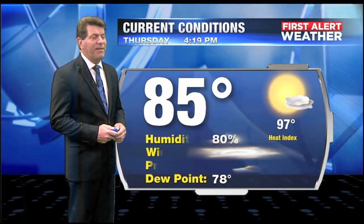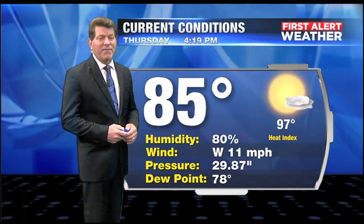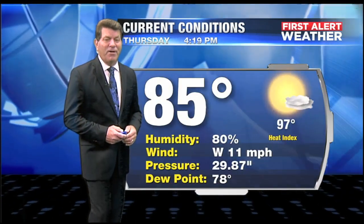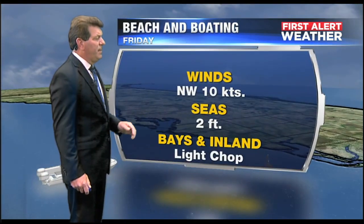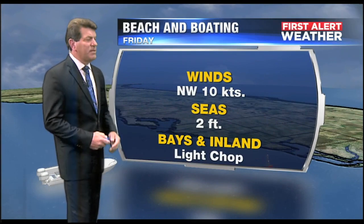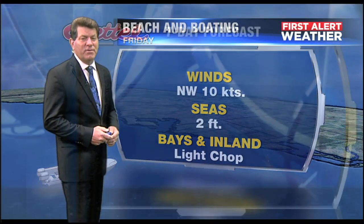Current conditions, we have 85 degrees. Feels like 97 out there. It's nice, isn't it, for a fall day, but it'll be much better tomorrow as the humidity drops. And as far as the beach and boating forecast goes, we have northwest winds out there, a light chop, and seas running right around 2 feet.